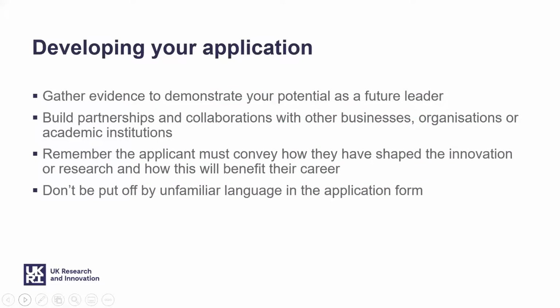So some things to think about, bearing all of this in mind, and if the Future Leader Fellowship Scheme sounds like something you're really interested in, these are some starting points and things to consider to help you begin to develop and plan your application. So firstly, start to gather evidence that demonstrates your potential as a future leader, as you will need to include this in your application form.